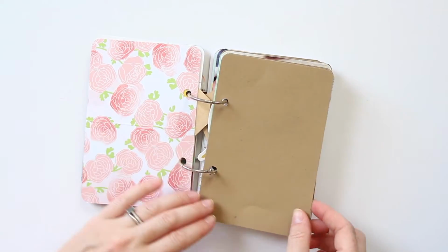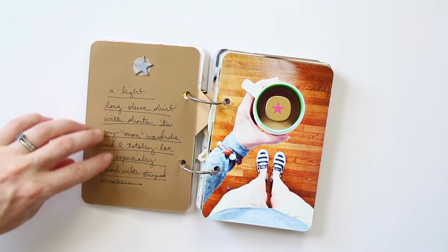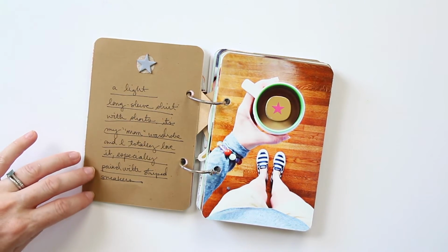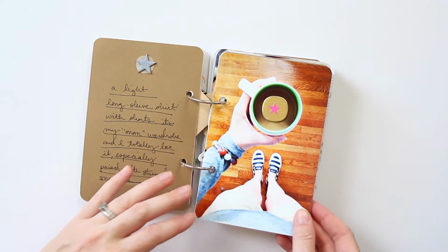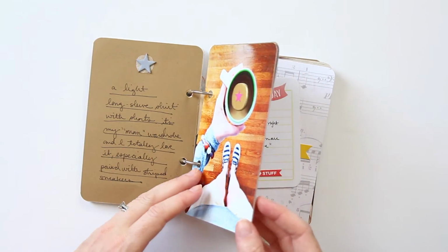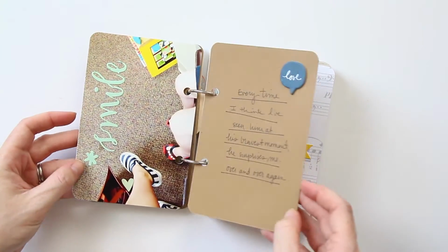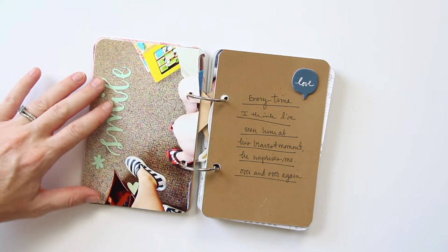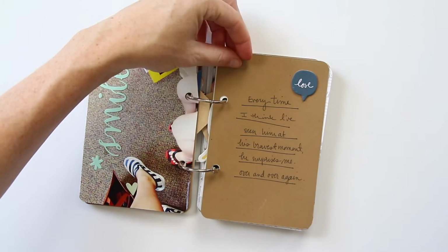So a lot of my cards are craft paper, just little cards that I made. And again, elements, little stickers, and they all are a little raised, so they're perfect for a mini book like this where the depth of the sticker doesn't really matter as much. And so here's some more lettering and craft paper with a little sticker.